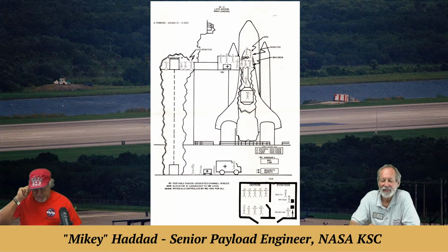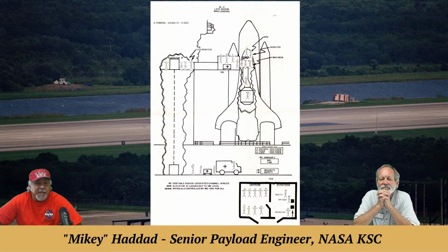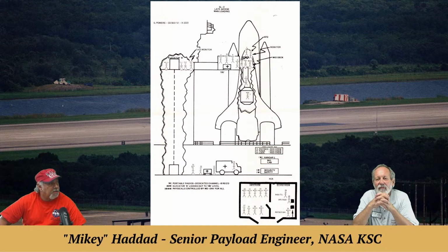Okay, now the graphic. Now this is the actual operations at the pad. What you're seeing here is all the people and the locations they had to be in to support Bruce as he came down in that cable to do the installation. You've got all those stick figures there. All those people are supporting his operation, Bruce going down and doing the jog and everything. Yeah, so I wanted to show all the people it took to do this.